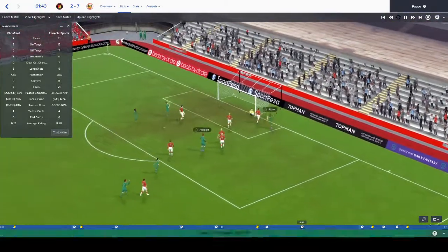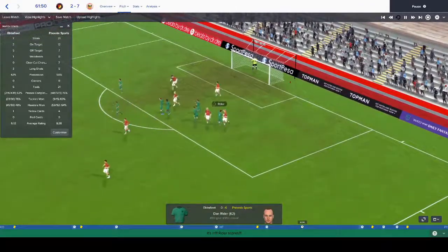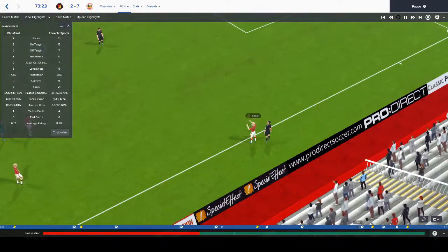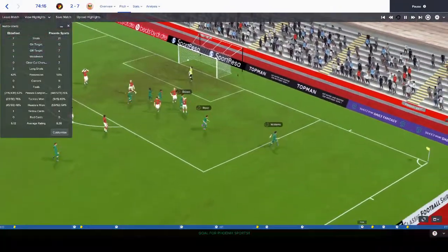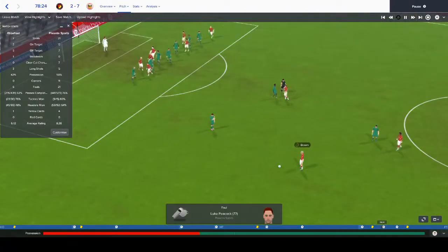Dan Ryder's in again here, he makes it 6-0 and he's got his 4th of the game. Fantastic performance here. Ryan Williams, and it's 7-0, S-E-V-E-N. Incredible.